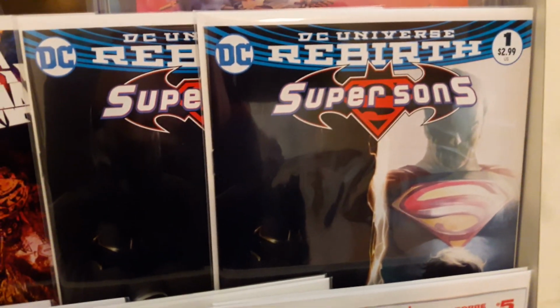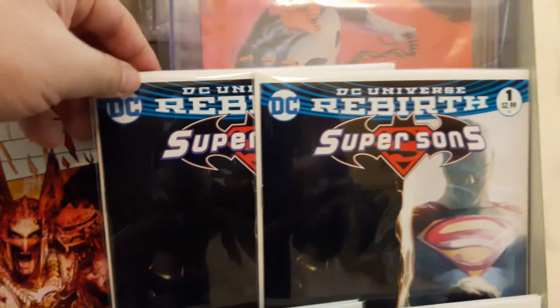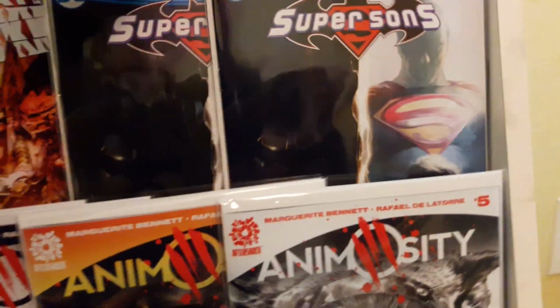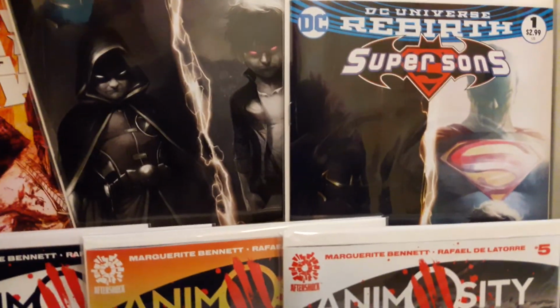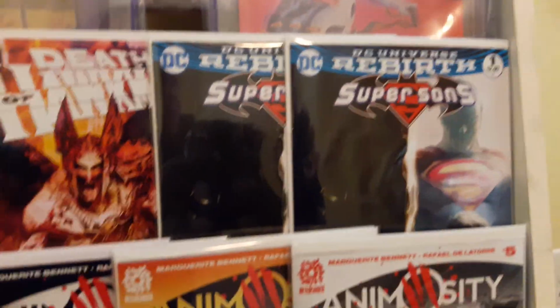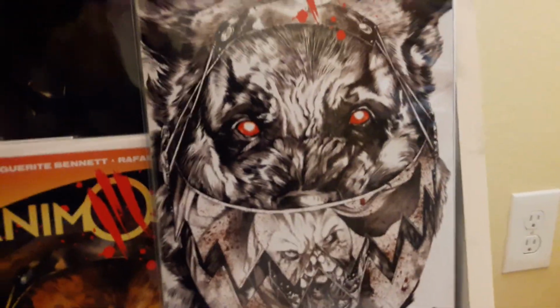Super Sons #1, the hip hop variant, I believe, or well, however many groups it was in. I got these from Jimmy, so I got the hybrid, and then the full color. So thanks again, Jimmy. And then one of my favorite covers, Animosity #5.